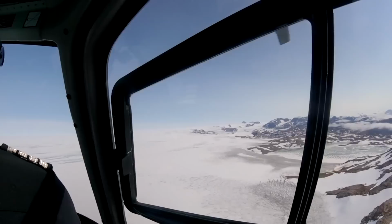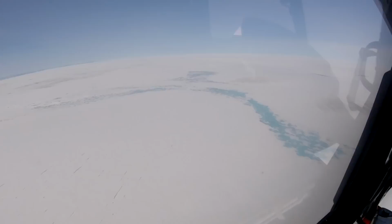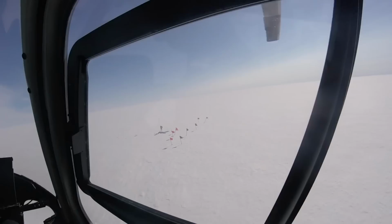Weather conditions for the next 7 days are not looking good, so the team prepares to camp on the ice sheet for an extended period of time, in complete isolation from the surrounding world. The camp will have to be able to tolerate extreme weather conditions, and there's an ever-present chance of encountering a polar bear.